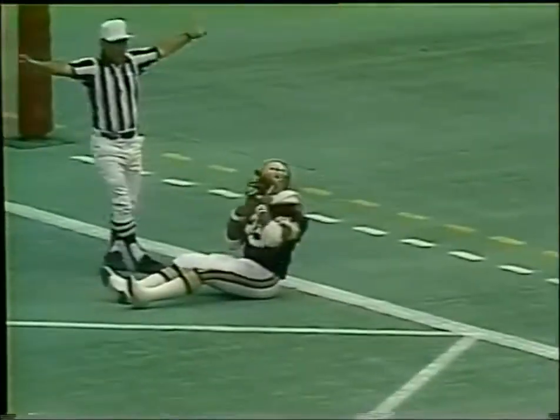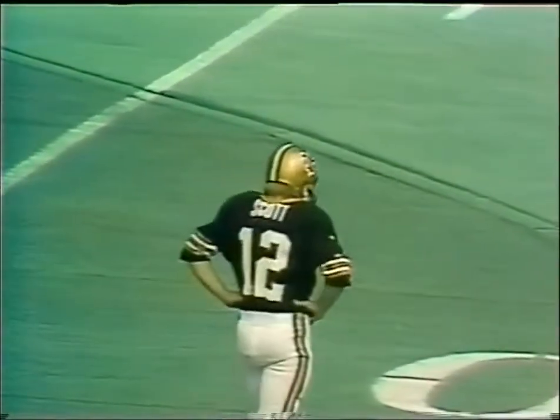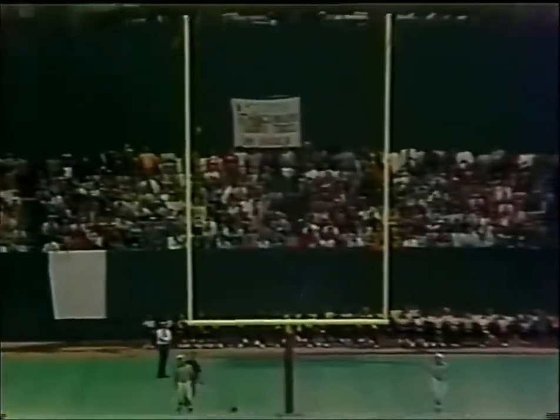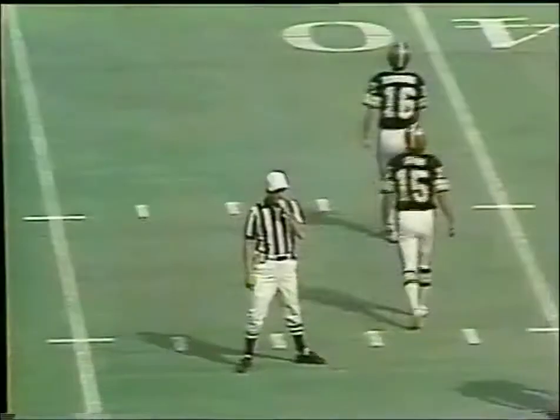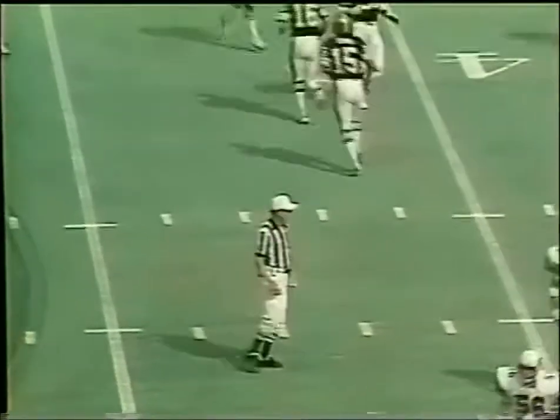And Childs couldn't get there, but I don't know what happened on that play, Tom Natty, but Childs couldn't have been any more open. He led the National Football League in field goal percentage. And Zarro's got it zeroed in, but it's wide left. It looked like for a moment that might make it. I'll tell you what, he's got a lot of leg in that.